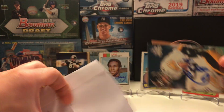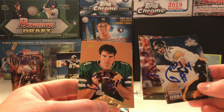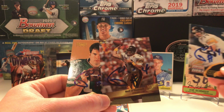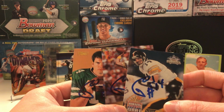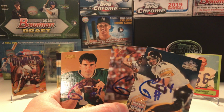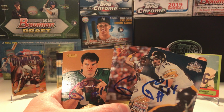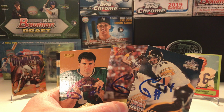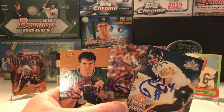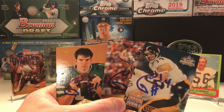No hard card, but some signed cards. Neil O'Donnell. Got him here on this 96 Pinnacle. Got him there on the wild card. And we got him here on this, a Roger Staubach card, actually. Of course, played for the Steelers and the Jets, as you see here, among other teams. He played for the Bengals and the Titans. He made the Pro Bowl in 1992. He threw for over 21,000 passing yards and 120 touchdowns. He went to the University of Maryland and led the AFC in completion percentage in 1998.